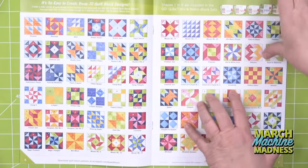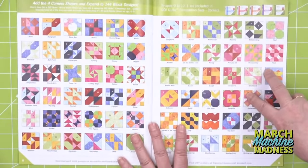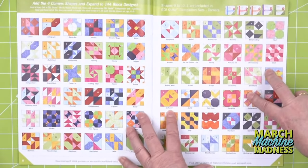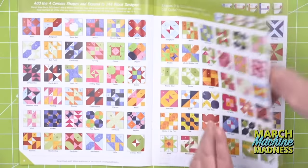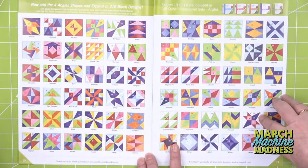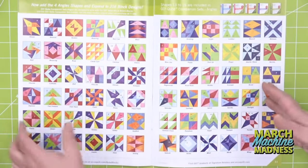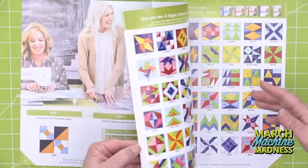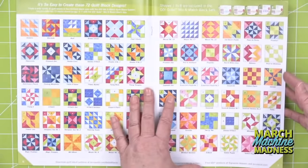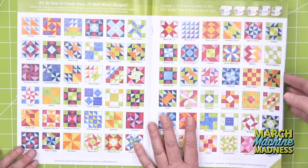Then it goes on to say, now here's the original cube plus the corners. So now you can make 144 mix and match patterns. Turn the page, over 216 blocks. And you can download all of these and the patterns for them on the AccuQuilt website. This is a really great way to get started, because maybe you're thinking, what block should I start with first?